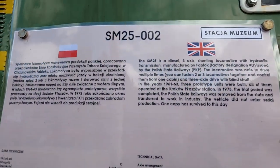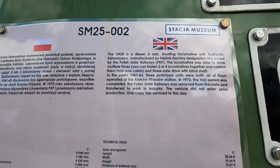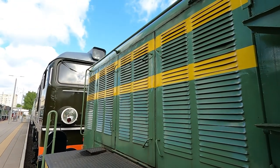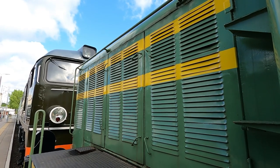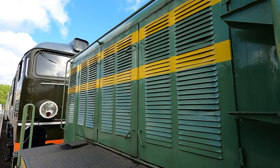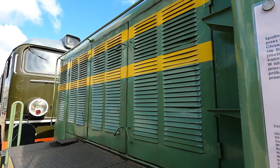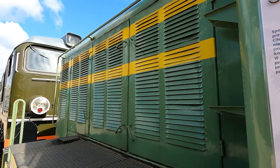SM25 is a diesel three-axis shunting locomotive with hydraulic transmission manufactured by Fablok factory, designation 90, issued by the Polish State Railway PKP. The locomotive was able to drive multiple times. You can fasten two or three locomotives together and control them from one cabin. And three-axle drive with blind shaft. In the years 1961 to 1963, three prototype units were built. All of them operated at the Krakow Płaszów station. In 1973, the trial period was completed. The Polish State Railways was removed from the state and transferred to work in industry.